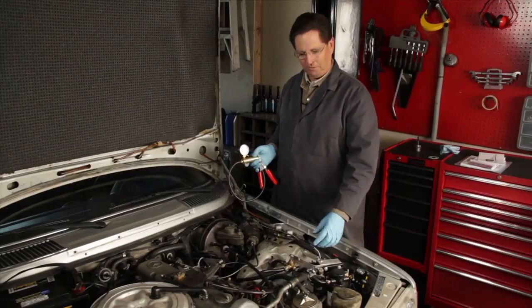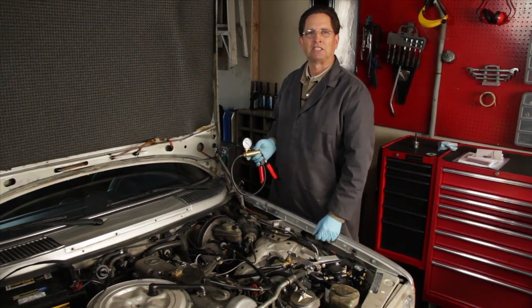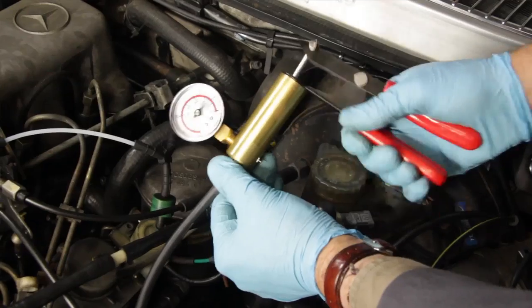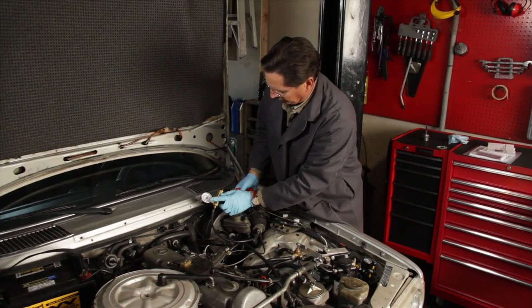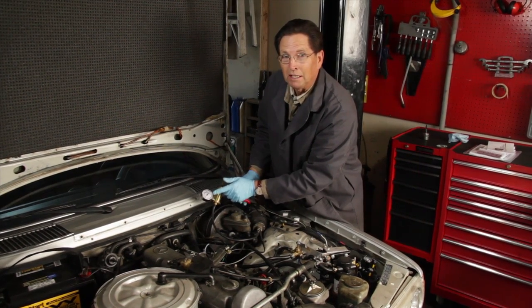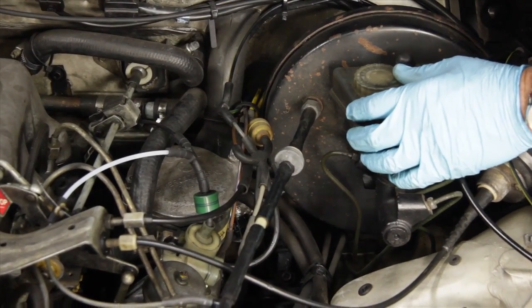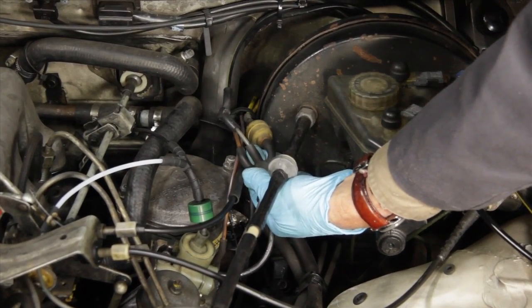Once you've checked your vacuum pump and your vacuum line connections, it's time to test the vacuum shutoff valve itself. Go ahead and remove the brown line going into the back side of the injection pump. Connect the hand pump tester and pump up vacuum and see if it holds. Note here it's holding steady. If you have any leak down at this point, then you'll have to replace the fuel shutoff valve. If your engine still does not shut off after testing the fuel shutoff valve, it's likely you have a vacuum leak somewhere inside the car that's pulling vacuum away from the shutoff valve.